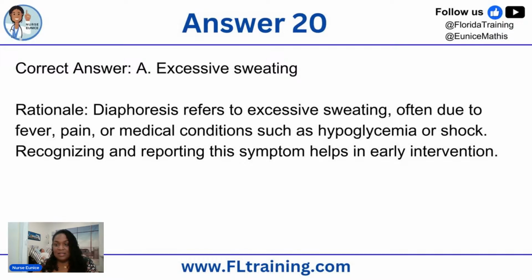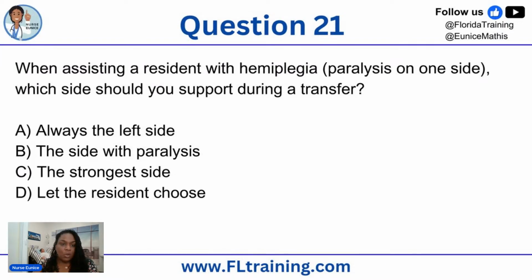This is what I have no idea what that person's talking about. Okay, question 21, you all. I need to have some of y'all as moderators so that you can put some people in timeout if necessary.